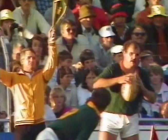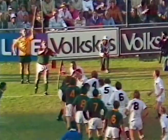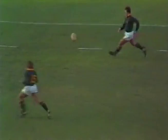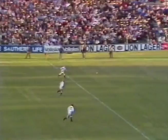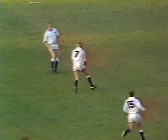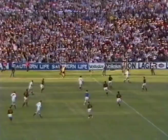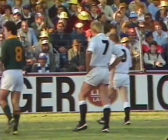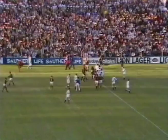So Stringer taking over the position, which he's done before of wing three quarter, having replaced Slemen once and John Carlton once in international rugby. So an accustomed role for the Wasps fullback. Awkward bounce for Hill. Winterbottom. Peter Winterbottom played all four tests for the British Lions last year.